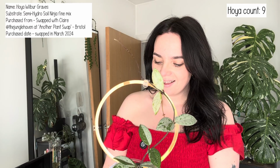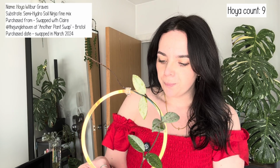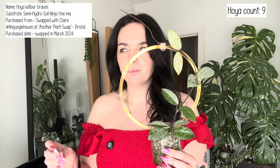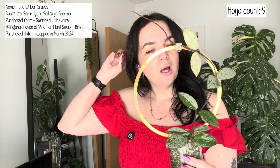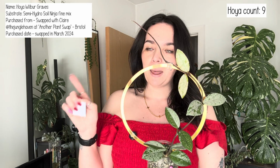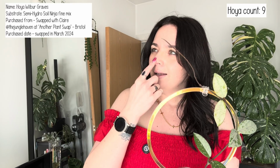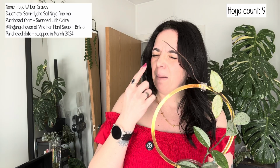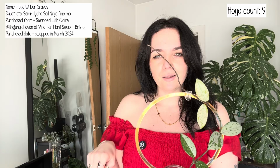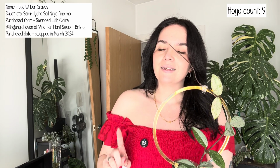Up next, this is my Hoya Wilbur Graves, which is a cutting from Claire's Hoya, the... Nope. What is her handle? The Jungle Haven, that is her handle, Claire from the Jungle Haven. So her friend Emma, who is good growing, runs another plant swap with Lisa, whose handle is Happy Plant Collector, I think. And I've been to a couple of their plant swaps, the ones that they do here in Bristol. Last year it was in March, and Claire came to that one.